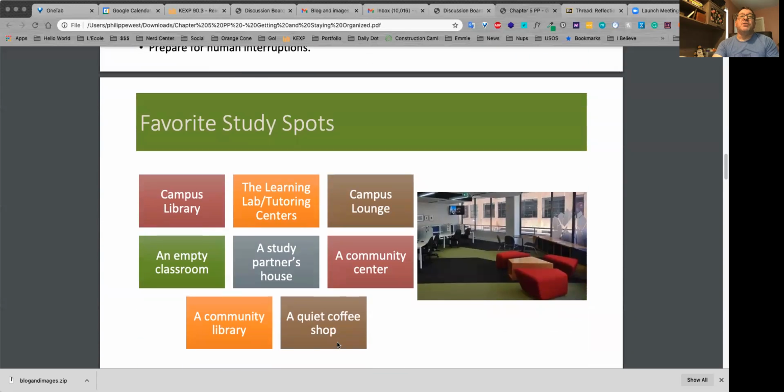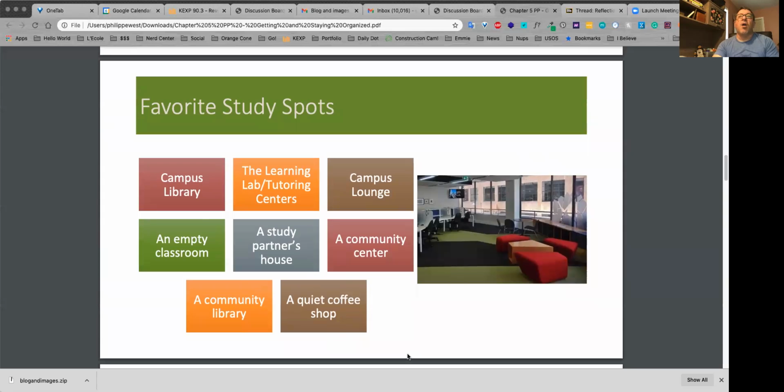Okay. So favorite study spots, obviously these are not all going to be available to you because of COVID and because of the restrictions right now. But these are some possible places once we are past the pandemic, where you can think about doing that sort of work as well.